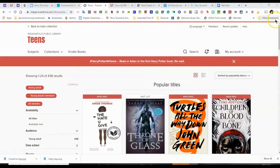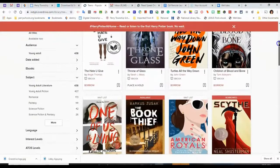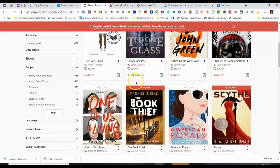So let's say I want to check out a title. I'll find my title. It must say available at the top in red. If it's a waitlist item, it'll say waitlist. And usually the public library is pretty good about letting you know. You'll get an email that your book is in and you can download it. You can also have it set to automatically download.